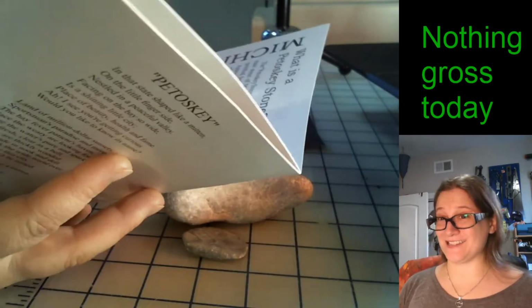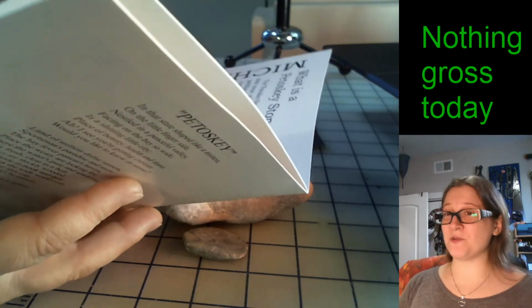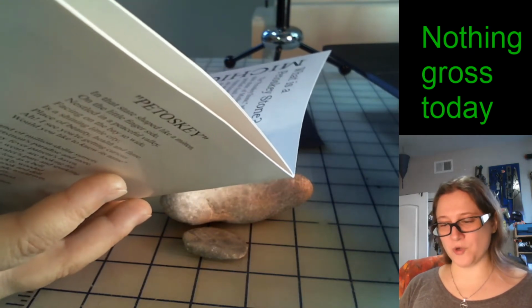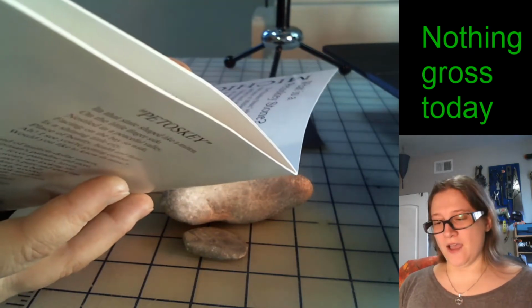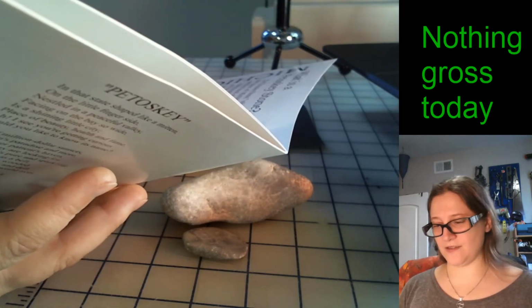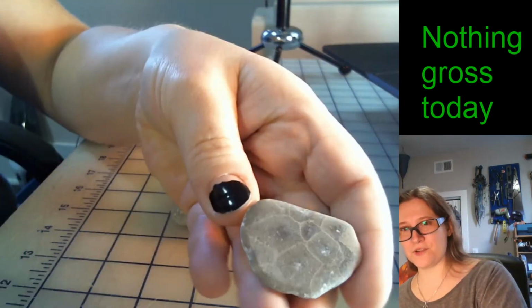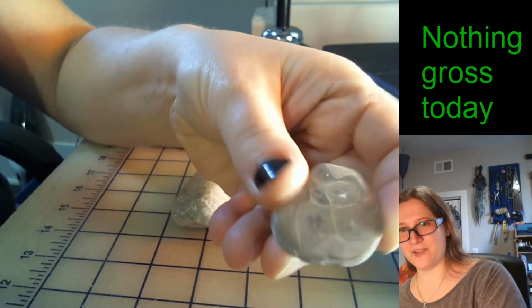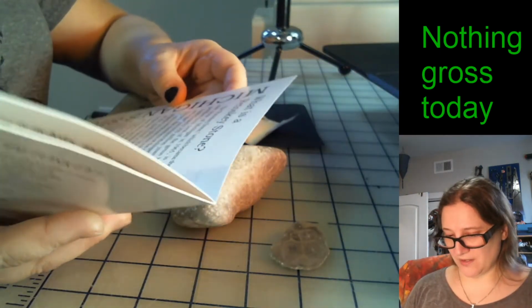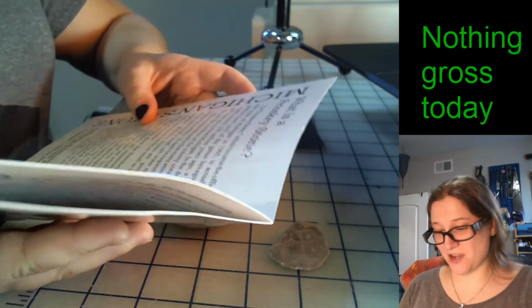What is a Petoskey stone? The Petoskey stone, which became the official state stone of Michigan in 1965, is actually petrified fossil coral of the genus Hexagonaria. The reason, of course, is it makes sort of little hexagons. So, okay, Hexagonaria. Cool. Approximately 350 million years ago, a warm saltwater sea covered Michigan.